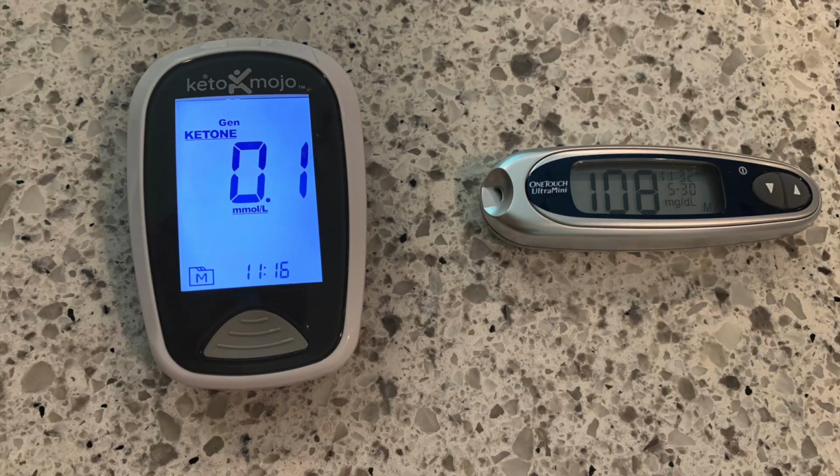Okay. Wow. So Dan started out at a 93 and 0.9 in ketosis. So you had pretty good ketosis going on. Yeah. And then you were a 108 at half an hour. And then you were a 103 at an hour. And now you're at a 108 again. And you didn't eat anything. But the bad news is you are at a 0.1. You are not in ketosis anymore.